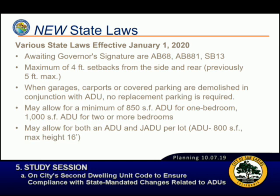Now, there are quite a few new laws that we just found out about within the last week and a half. They have not all been signed by the governor, but they have been enrolled by the Senate and House. And these laws are AB 68, AB 881, and SB 13. There are quite substantial changes with these. So the first is that there's only going to be a maximum of 4-foot setbacks for ADUs. Right now it's 5 feet. They'll allow, if a garage, carport, or covered parking is demolished in conjunction with an ADU, no replacement parking to be required. That's a change from now.